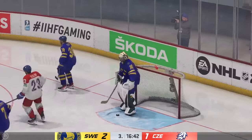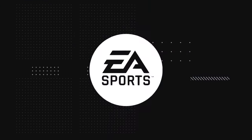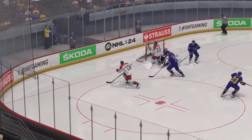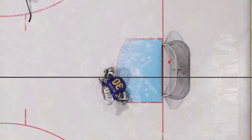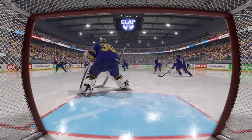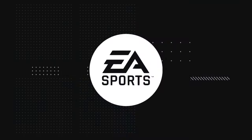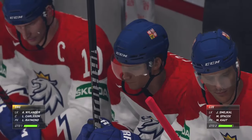Really want to look at this last save again, James, because this is about taking it to the next level. When you have this level of competitiveness, athleticism, and desperation and urgency in your game, you know that goaltending coaches can't just teach this. This is instinctual, and this is what winners are made of.